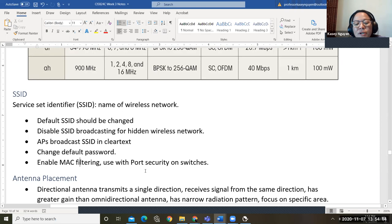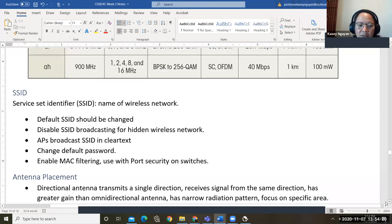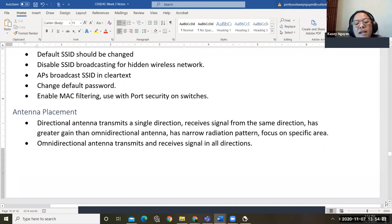You should MAC filter, and you should control your ports. So enable only the ports that you use. Okay. Antenna placement is important because in some cases, we don't want the signal to reach a certain area. A hospital is a good example, right?